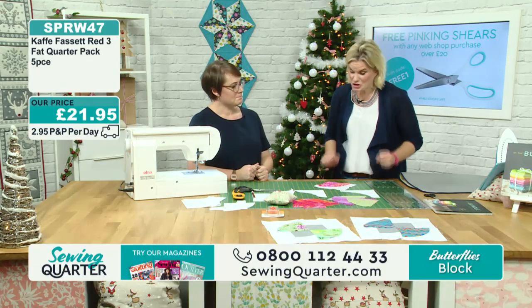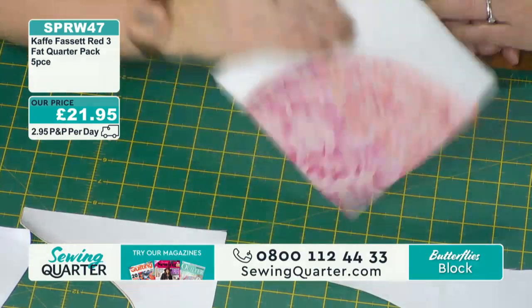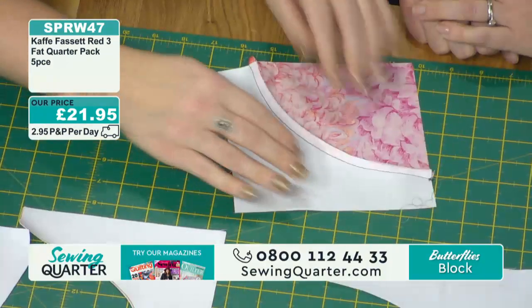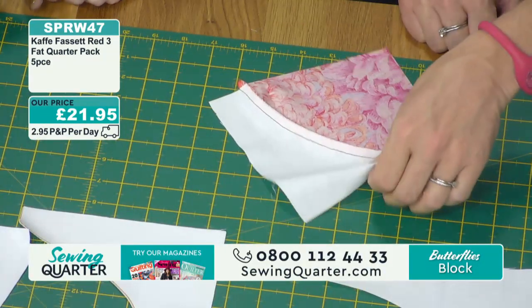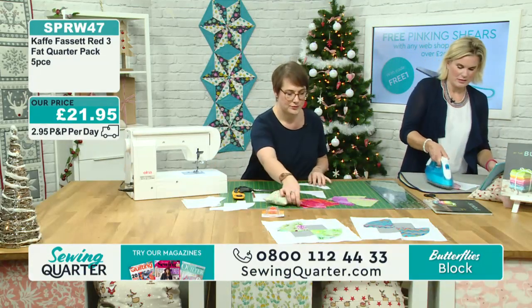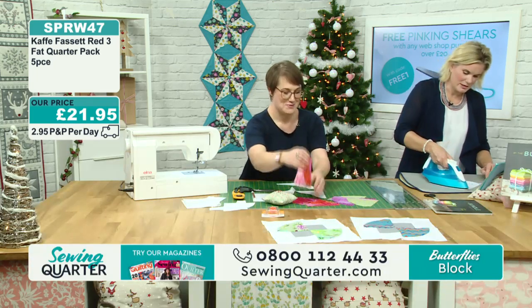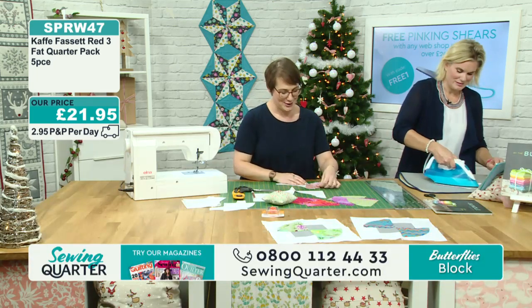That's super impressive. How do you iron that? I tend to iron it the way it wants to go, so you can just see that is wanting to go that way. Should I just do that? Yeah, so just give that a press and I'll do another one. Okay. So I'll press that so that you can really see. You can't stop me when I get going with these because I love making them so much.